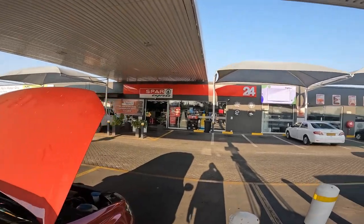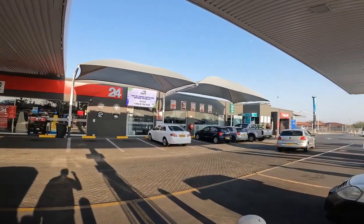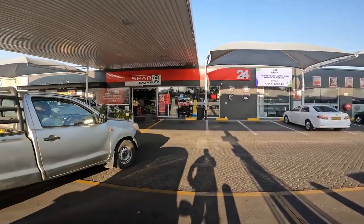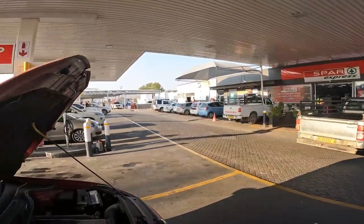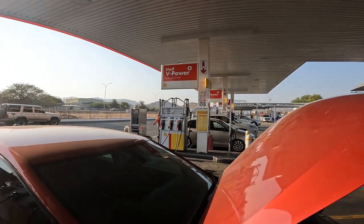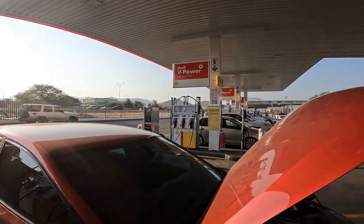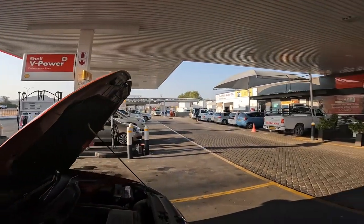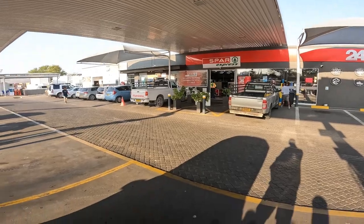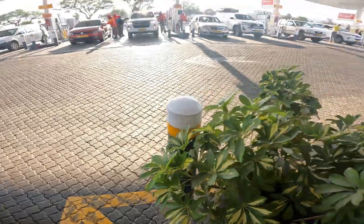Nice. But yeah, this is a Shell service station. It's right on your way to Country Club, quite close to the airport. It's on the route that takes you to Grove Mall, as well as the route that takes you to Rehoboth. So once we're done with the car, we'll head inside and get something to drink for the road.